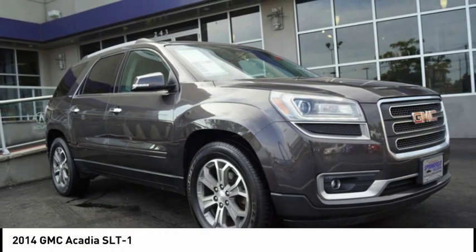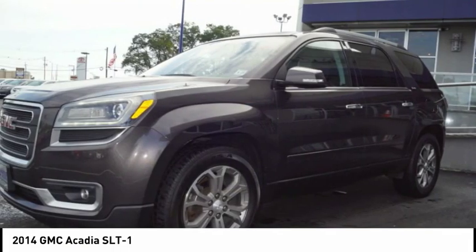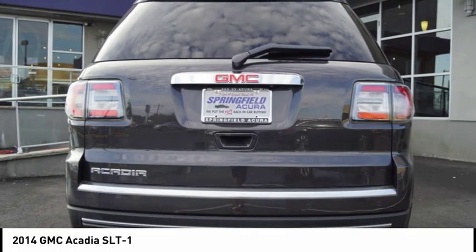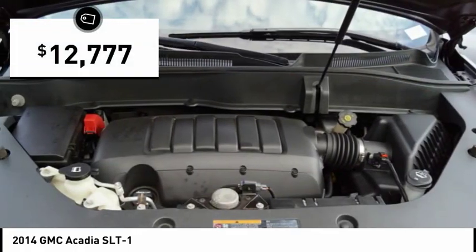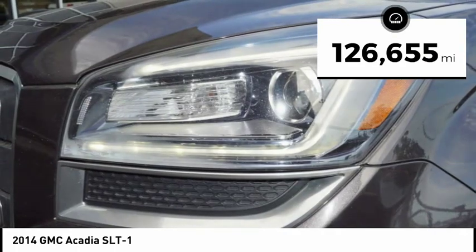The GMC Acadia has great capability coupled with exceptional safety, offering better highway fuel economy than any other 8-passenger SUV, advanced technology, and thoughtful ergonomics. The Acadia is a premium utility that rejects compromise and is priced below $15,000. This vehicle has less than 130,000 miles.